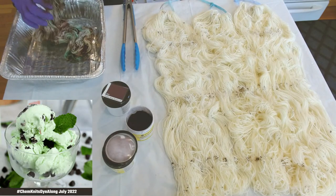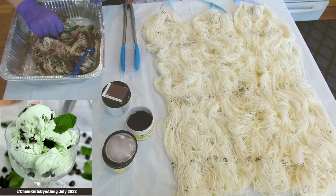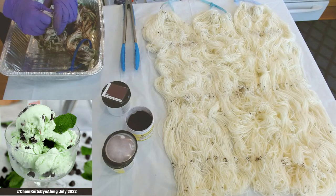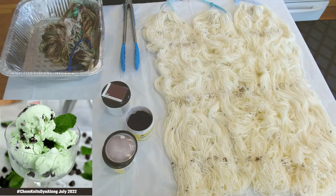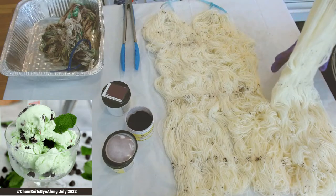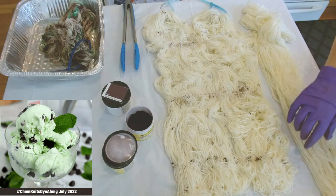And I'm still going to need to steam set this mop all over again. And I'll use this when I deal with the green. That this might be post bedtime. I do have some mini skeins I can pre-soak, so maybe I will do that. Got a nice little set out of this as well.